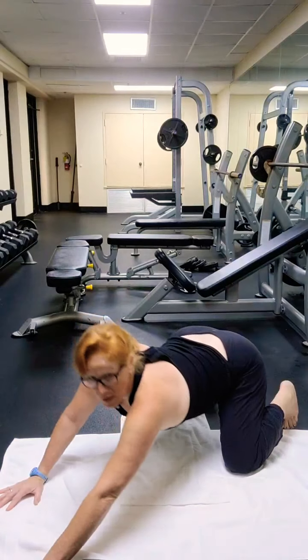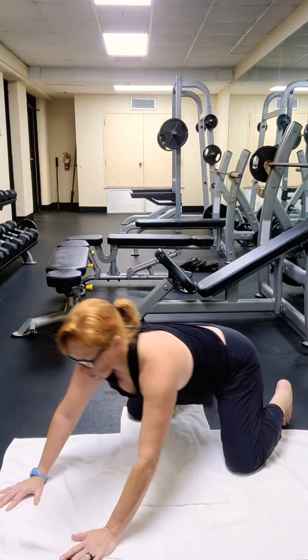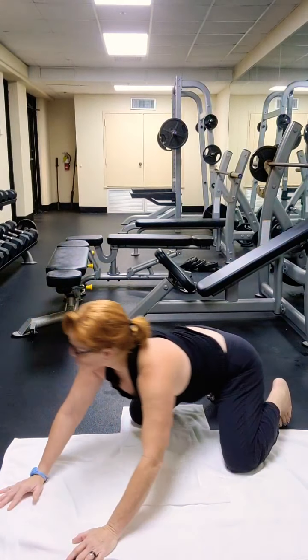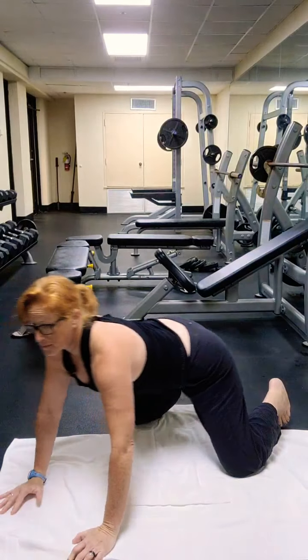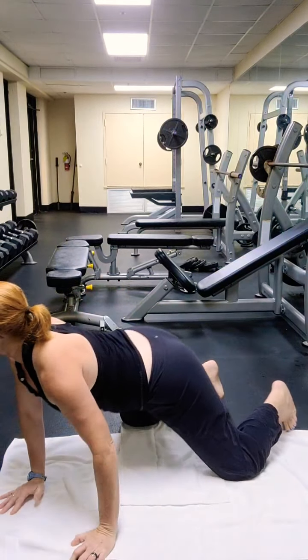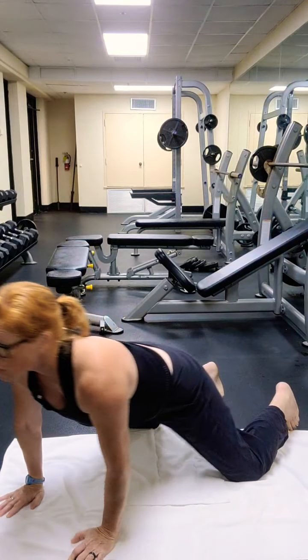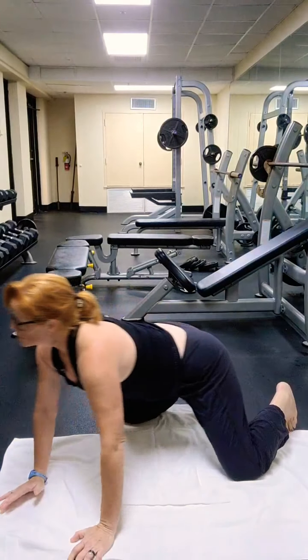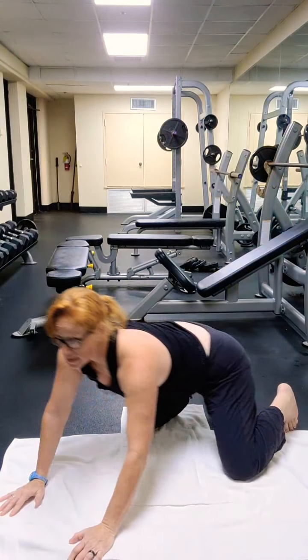So if you're just joining in, just get a mat, get something, get on the ground. And then we're going to just do a circle. So circles around. Keep that head and chest up. And then circles the other direction. Right into the inside of those hips.